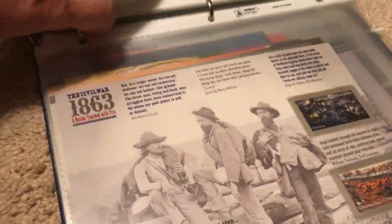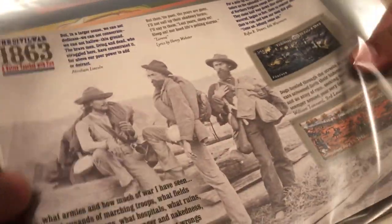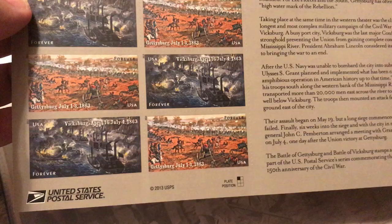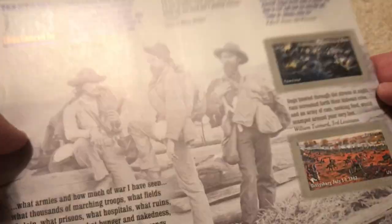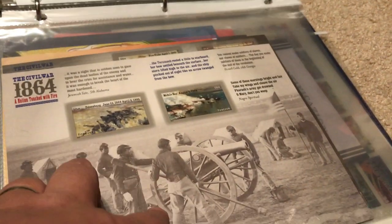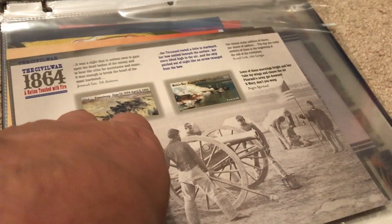And then on the back, 1863. Of course, they're gonna have Vicksburg and Gettysburg, the two major things that happened in 1863. Definitely the turning point year of the Civil War, even though it would go on for two more years. And the famous picture of Confederate prisoners. '64, Mobile Bay and Petersburg. When the war started getting miserable by 1864, it turned into trench warfare, wilderness warfare, just awful things started happening.